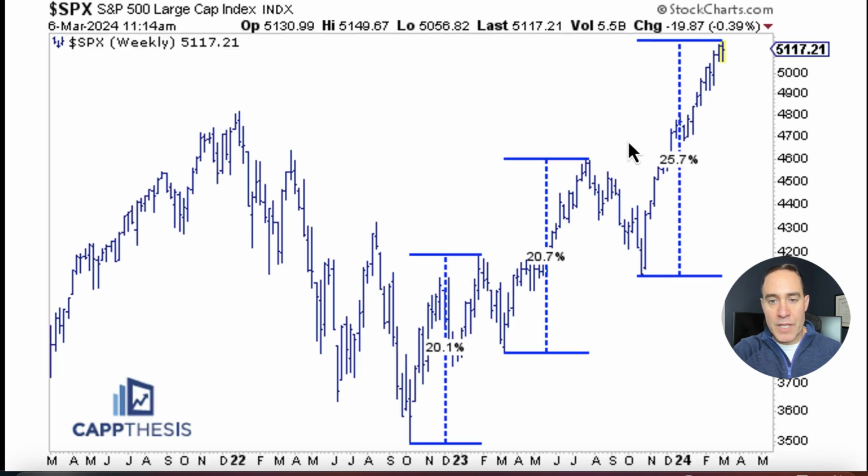Now, zooming out a bit, the rally has gotten to almost 26% from this October low, a little more than 4 months at this point. That compares to the 21% move that we saw from last March's low to last July's high, and of course the 20% rally right off the low from October 2022 to that early February high in 2023. And so 20% rallies separated by some pullbacks along the way.